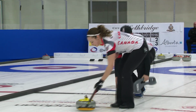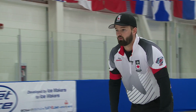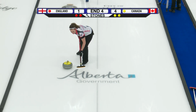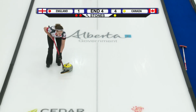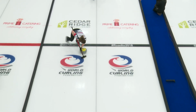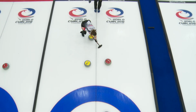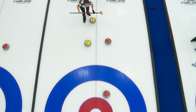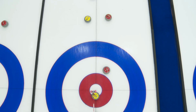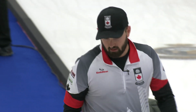Okay, line's better. Clean. This one just hanging out there clean. Joanne Courtney trying her best to finish this off. Hard! Oh, man. Might have room there. Probably room to get to the button, but mind you, there's still that red hit stone at the back of the house.